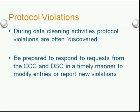Protocol violations are oftentimes discovered during data cleaning activities. We'll have back-to-back visit dates or 2 doses of medication on one day and not on another. Those types of activities that we notice when the data is being cleaned often come up, and the data manager will ask you then to report a protocol violation.